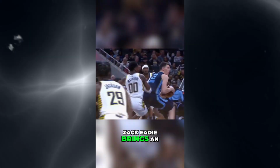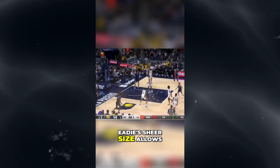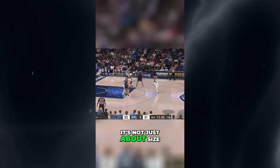Zach Edey brings an element to the Grizzlies that they haven't had in a while: dominance in the paint. Edey's sheer size allows him to not only score with ease, but also control the boards. His presence forces defenders to collapse, opening up opportunities for his teammates. This is the kind of player that can shift the balance of a game with his rebounding, shot blocking, and inside scoring. It's not just about size, though.